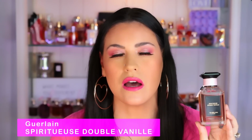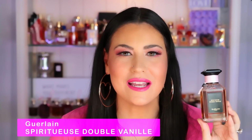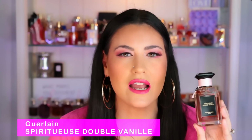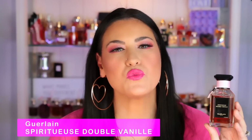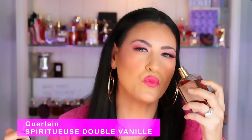So this has a lot of booziness in the opening, so you have to be into that. You have to like boozy. I think there's rum in the opening, and then there is a little bit of some incense, some resinous vibes in the fragrance, lots and lots of vanilla again, but not super sweet vanilla, and then there's woodiness in the base. I pick up a lot of woodiness in the dry down, so it's a woody vanilla.